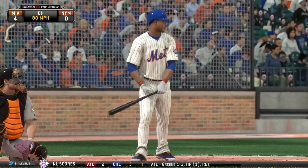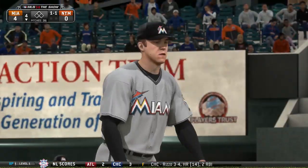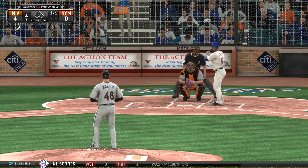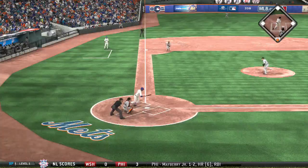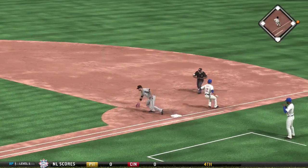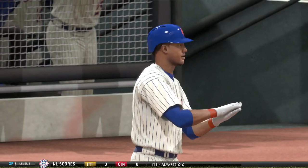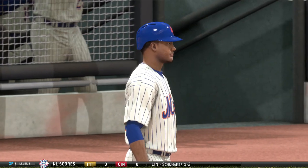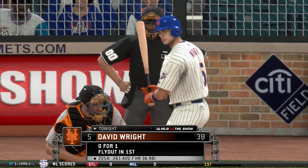Off the plate, 1 ball, 1 strike. And now he'll try to bunt for a base hit here as he gets this one down. And the throw will be too late, so it's a bunt single to get him started here. David Wright will dig in here. He flew out his first time around.